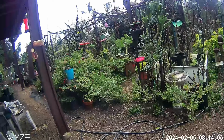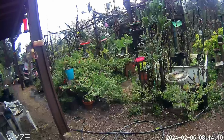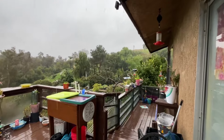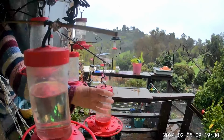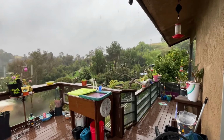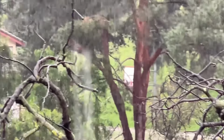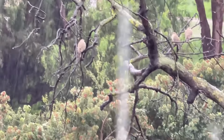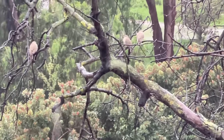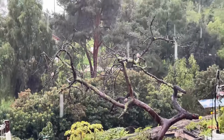But like I said, I got to go back and do the hummingbirds because they're not happy. And it's sad, but there's nothing I can do. So hopefully they'll just sit in the trees. I don't know if you can see that, but there's all kinds of doves in the trees. Generally, birds do not mind the rain. They know how important rain is because rain makes their food. Rain is not just water for them, but it makes the plants grow and it feeds them and it gives them places to nest for certain birds.